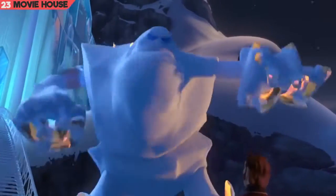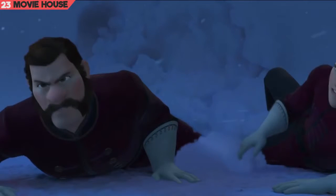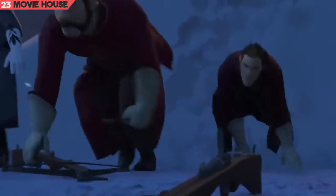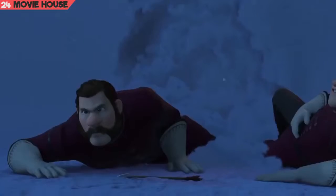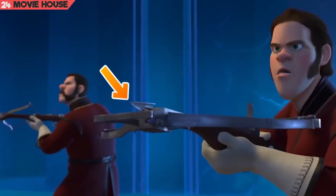Mistake 23. That's not all. Two gendarmes are tossed against the snowbank after they both fire their crossbows, and you can see the crossbows on the ground, but no bolts. But in the next shot, a bolt appears under the gendarme, which he then picks up and chases after the queen. Mistake 24. And one more with the same action sequence, notice the guard behind. He has not taken his bolt, but it appears in the following shots.